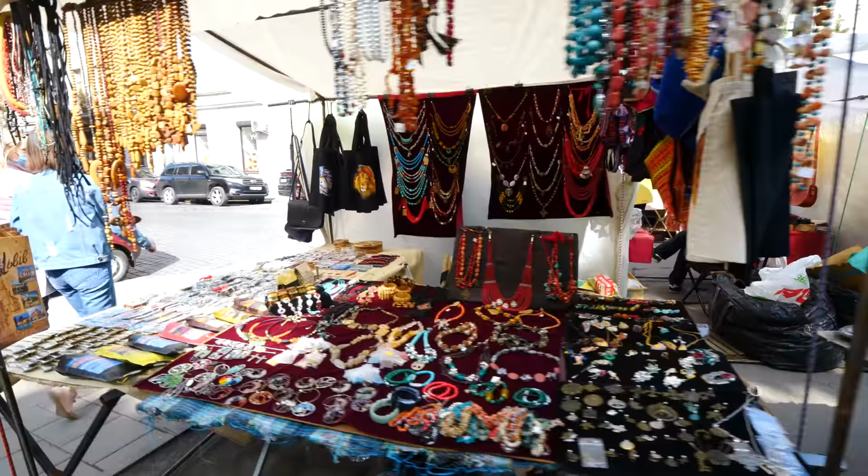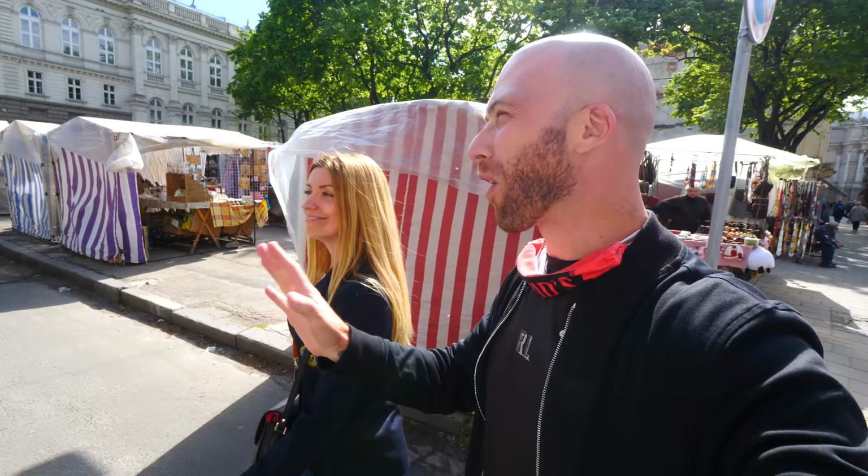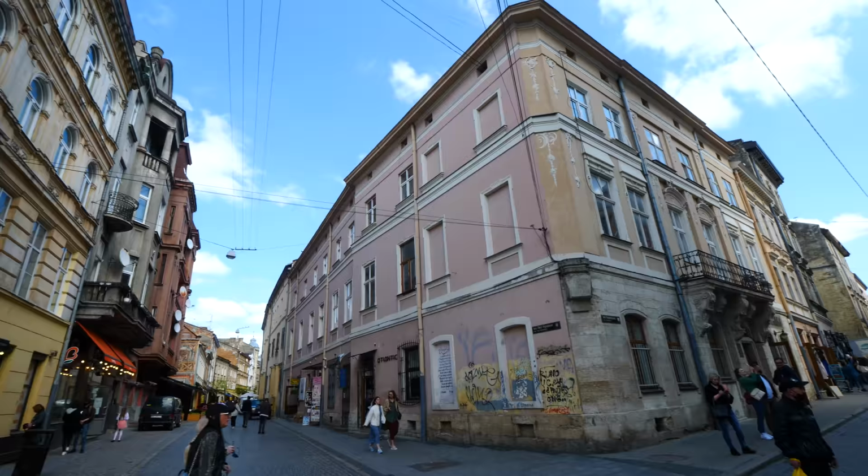Look at that, even beautiful purses. But now what we're gonna do is go to the coffee mining. Coffee mining, yes. This is a really cool experience here in Lviv. Nowhere else in the world do they have something like this. We're gonna have coffee, but it's gonna be very unique. In the coffee mine. Exactly.